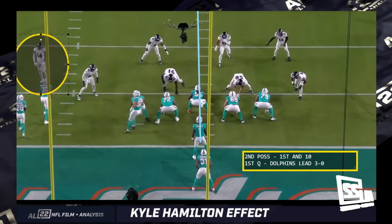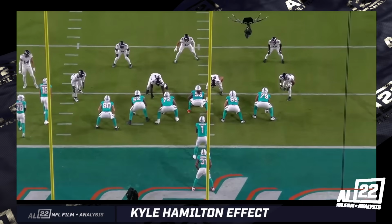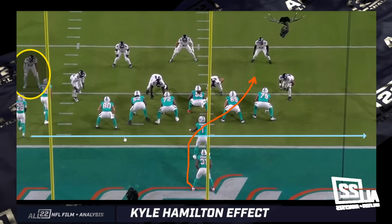I've seen this dynamic at other lower levels of football, high school, maybe even to a certain extent college. It's almost like a Where's Waldo, meaning if Kyle Hamilton's lined up to our left, let's run the ball to our right. Now, this is an example that actually works in the Ravens' favor.